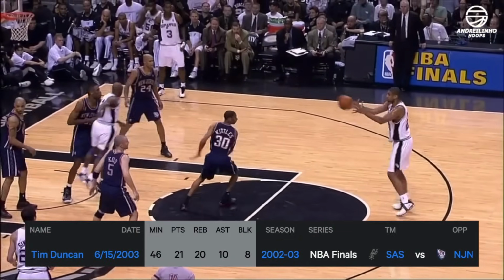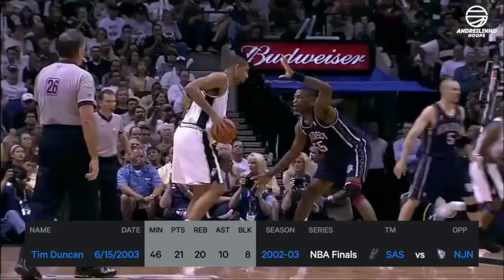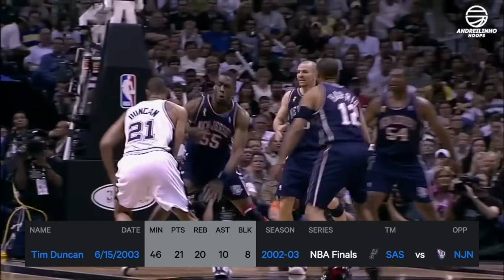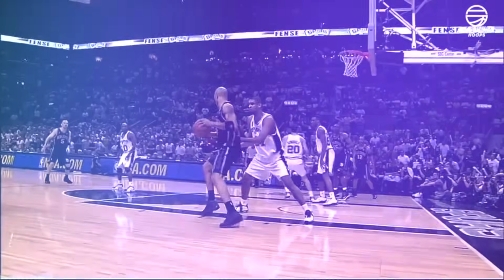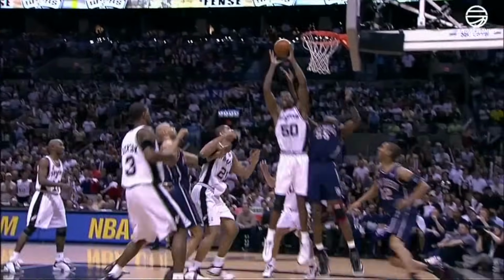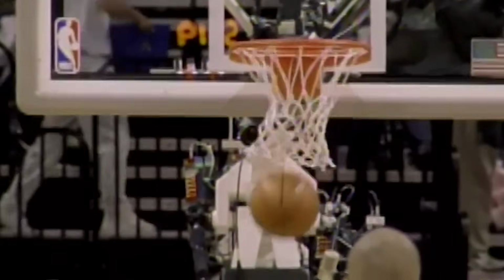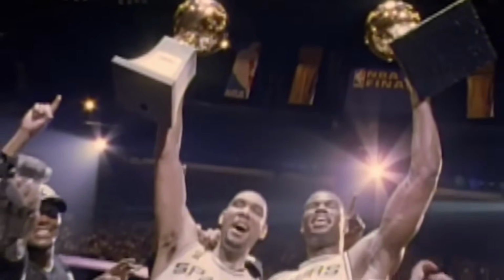21 points, 20 rebounds, 10 assists, and 8 blocks. Duncan was just 2 blocks shy of the first quadruple-double in not just NBA Finals history, but in any playoff game, period. It was a true coup de grace, and arguably the greatest closeout game the NBA Finals has ever seen. This was young Tim Duncan at the top of his game and the top of the basketball world.